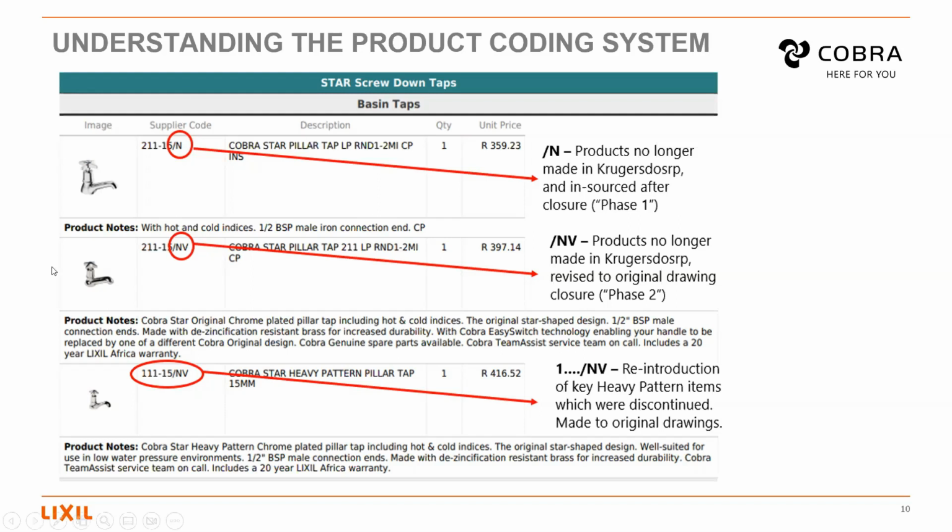So what we then did, and I think really in reaction to the market's response, is we went back and we found a much better suited plant. And these are the ones which would be made back to the original drawings and dimensions and material spec and everything. And so we've already used the number N. So we now use NV. And these are the products which will be what we're going to call the original screw downs. So that was the first phase of the improvement.